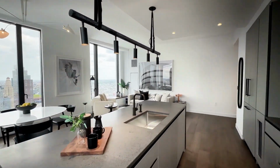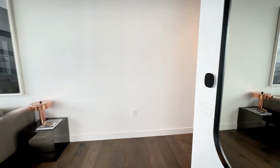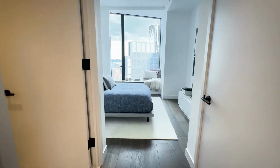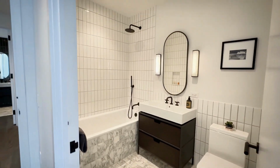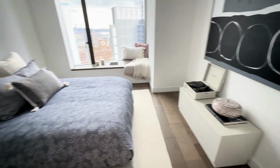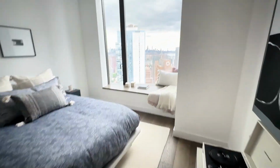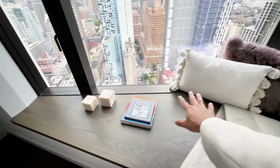So let's take a look at the bedroom. So remember, this is only a 2-bed. This is not a 3-bedroom. So this is the 2nd bedroom. Single sink. Room is not huge, but it's not bad. You can put a queen size bed in here. And then it has the bench built in, which is a trademark of this building.